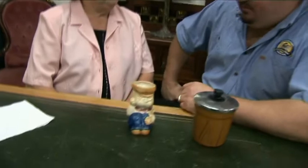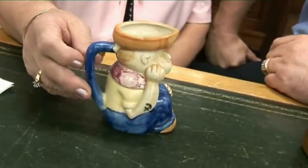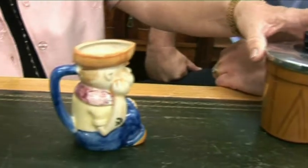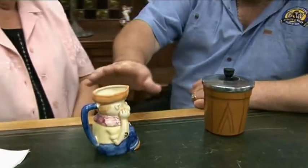Hello, Gwen. I'm Matt, and you've brought a couple of items in for us. How long have you had these for? I've had this one since 1935. Really? And this one I've got is a set of 5 canisters. They were given to me in 1969. Okay, and was this purchased new? Yes. I would have thought it was about 1930s myself, but yeah, 1935 you said.